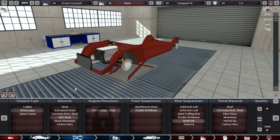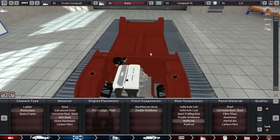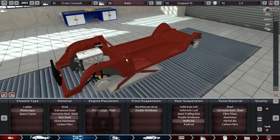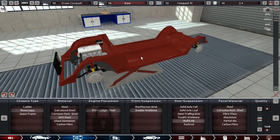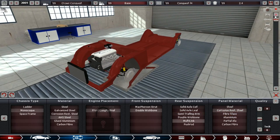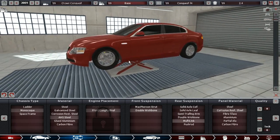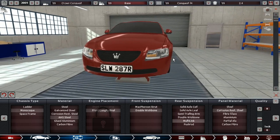There is a AHS steel monocoque with longitudinal engine placement, double wishbone front suspension and multi-link rear suspension, so pretty standard for a premium saloon in 2009, that's the model year. And we got corrosion resistant steel panels, so no aluminium, no premium materials, no fancy lightweight materials like you would get in, say, a BMW or so.